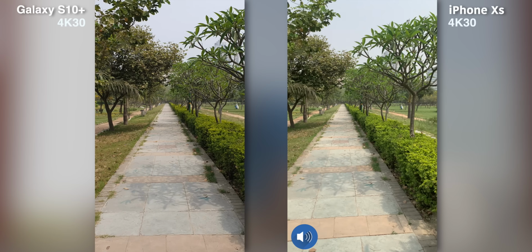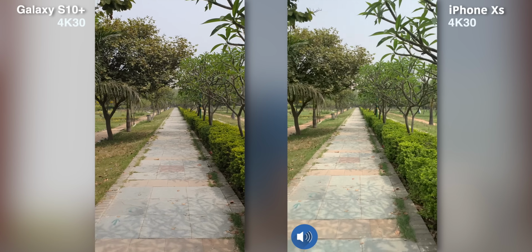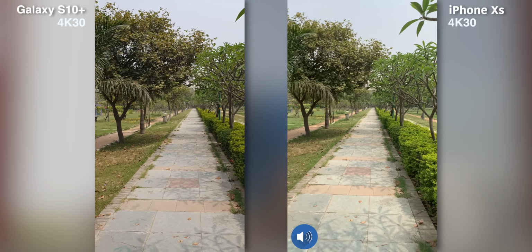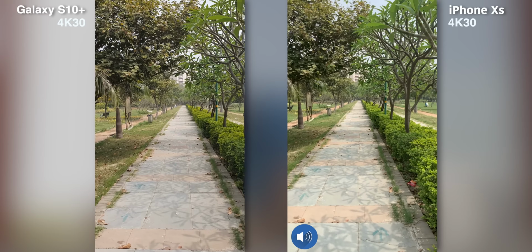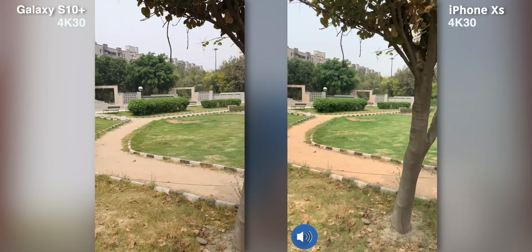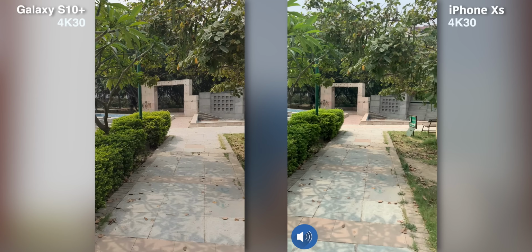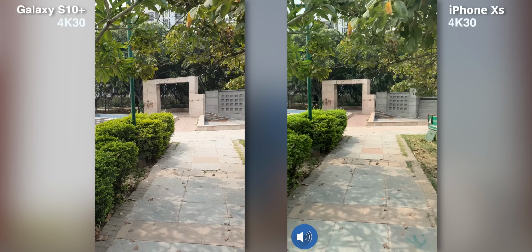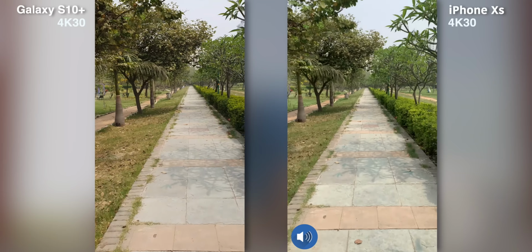So guys, that was the amazing slow motion you just saw on both the devices, and the 960 fps on the Galaxy S10 Plus does give it an edge over the iPhone XS. However, I think that the colors on the iPhone XS are still better even in the slow motion. Anyway, now I am out in the gardens and I am testing out the video performance on both these devices. So let's start with 4K 30 frames per second on both the devices.